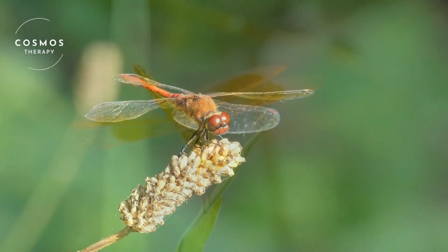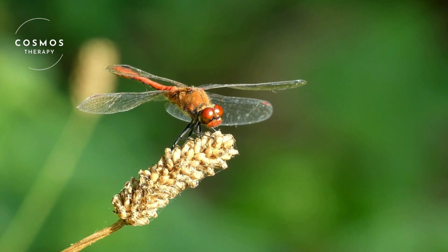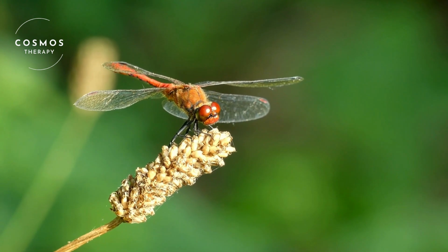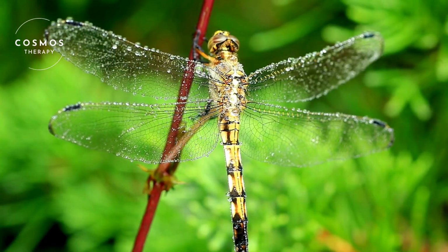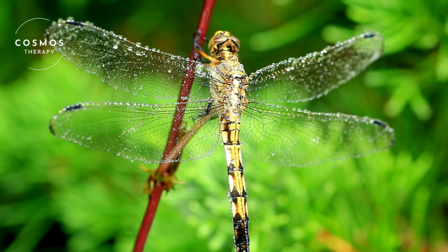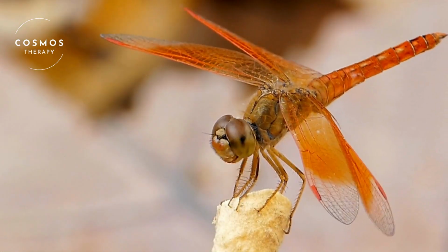One of the most striking features of dragonflies is their huge eyes. These compound eyes are made up of thousands of tiny lenses, which allow them to see in all directions. In fact, dragonflies have nearly 360-degree vision. This helps them spot tiny insects to eat and dodge predators.